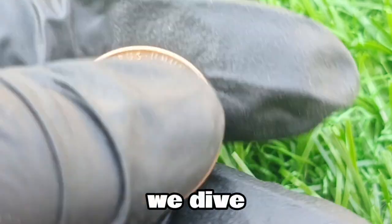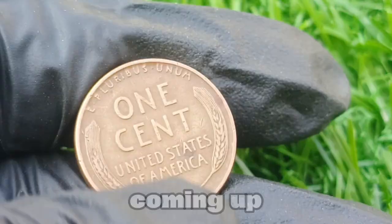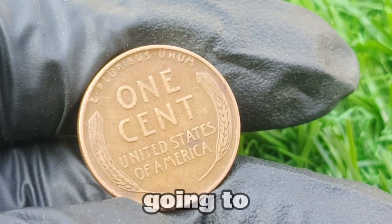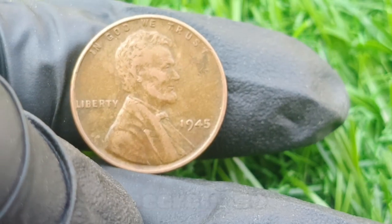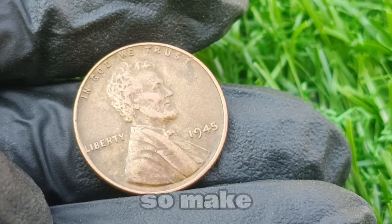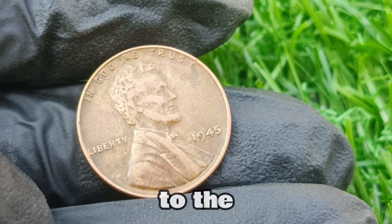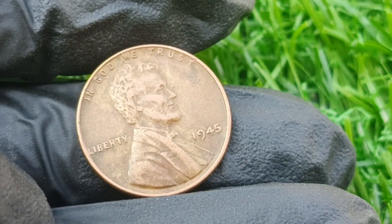But before we dive deep into this incredible coin, we have two more jaw-dropping pennies coming up later in this video that are going to leave you absolutely speechless, coins from years and mints that hold secrets so shocking even seasoned collectors had to do a double take, so make sure you stay with us all the way to the end, because trust us, you do not want to miss what is coming.